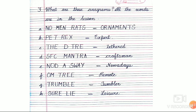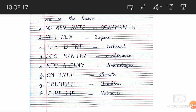Norman is ornaments, Pedrex is expert, the D3. Or I have missed out one E here. It should be at the third. SFC mantra is craftsman. Om 3 remote, Trumble is tumbler, sure lie will be leisure. You have to copy this down in your notebook.